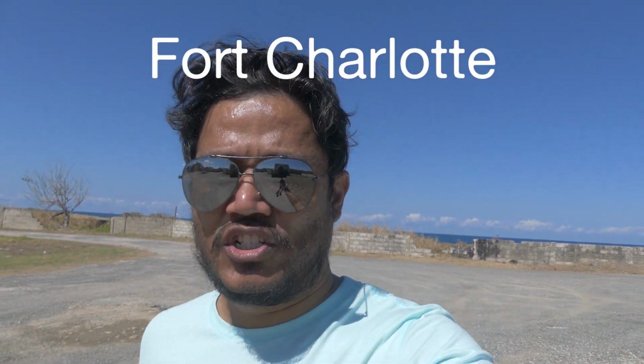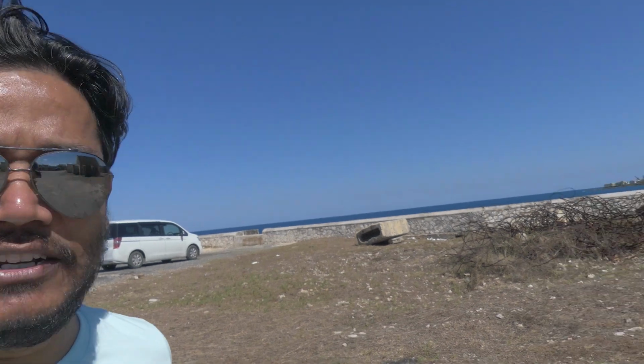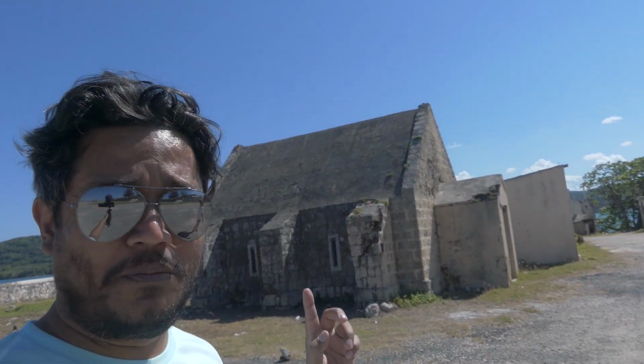Always wanted to stop here, and this is Fort Charlotte. It's been here since the 1700s, and if you look right behind me, look at that old building, ancient. We saw some cannons. We're going to walk up to that area. Take a look.